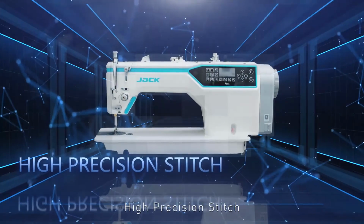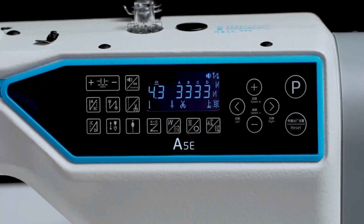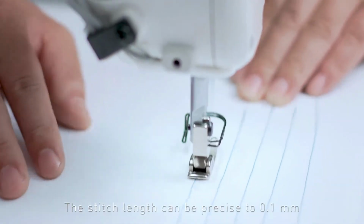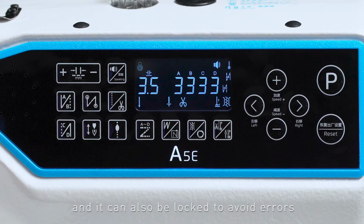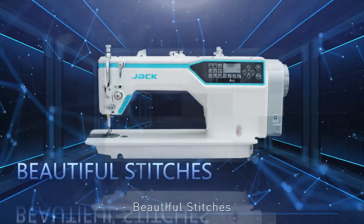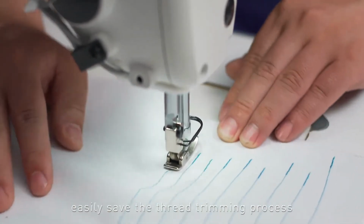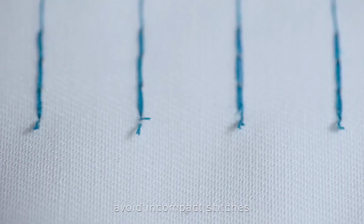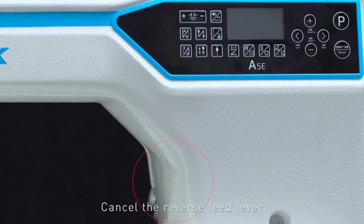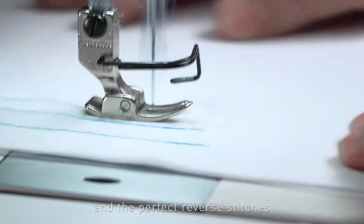High precision stitch. A5E lock stitch adopts a stepping motor to control the stitch length. Stitch length increase can be adjusted directly on the panel, intuitive and convenient. The stitch length can be precise to 0.1 mm without worrying about length difference, and it can also be locked to avoid errors caused by misoperation. Beautiful stitches. The improved thread cutting structure can shorten the thread tails without manual trimming, easily saving the thread trimming process, and can also realize the function of automatic condensed stitch to avoid incompact stitches. Cancel the reverse feed lever. Lightly press the reverse feed button to complete the reverse stitch, and perfect reverse stitches can be sewn under any stitch size.